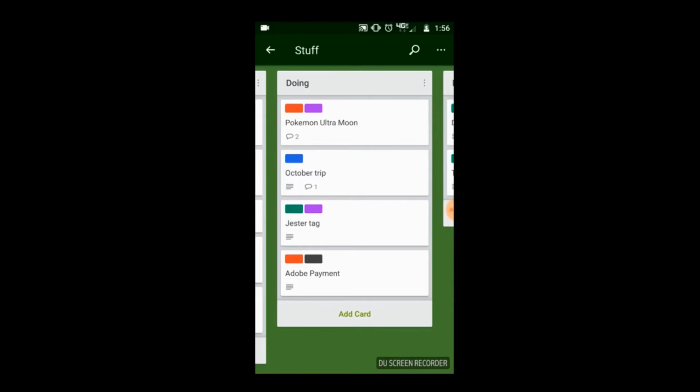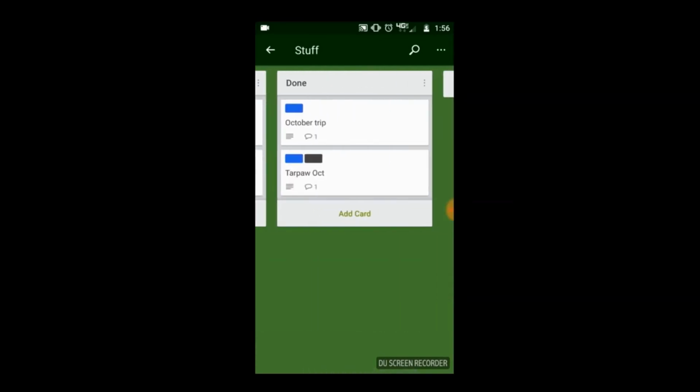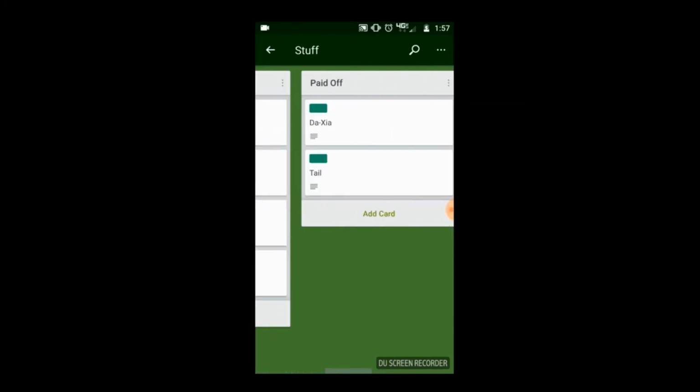And then over here, just doing things. And my Adobe payment is of high priority because that is essential. It is essential for me to get that done. If I don't do that, I'm not going to be okay. I'm not going to be in a good place. And the same thing for Tarpaw October. I needed to get that taken care of now instead of later. So that was also a high priority, even though it's not necessarily an essential thing to my life. So there are reasons for everything. And it's a pretty nice setup, and I like it.